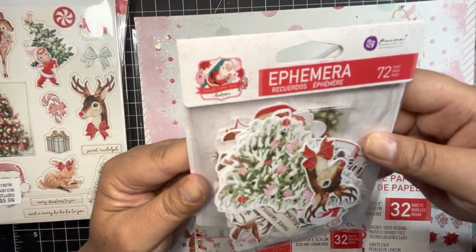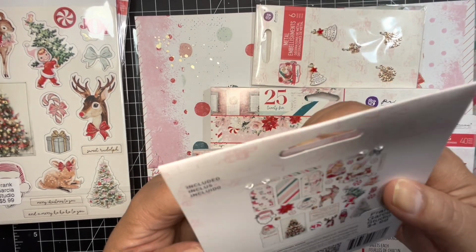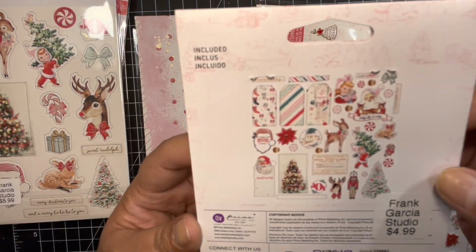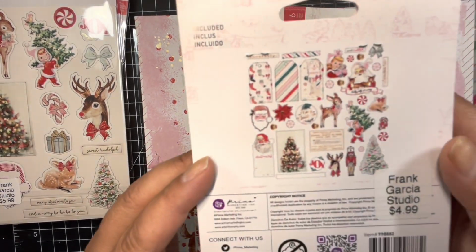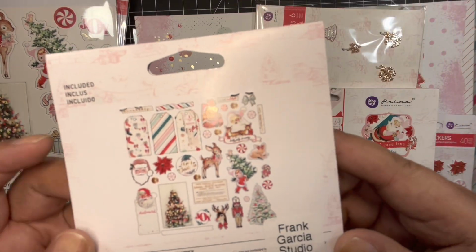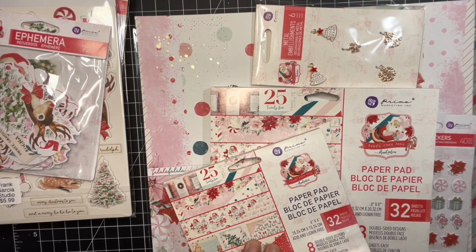And then we got the ephemera. I think one of the ephemera was out, so I had to get what I could. And here's the ephemera. I don't know if you guys can see that. I don't want to take them out one by one because that'll take too long.